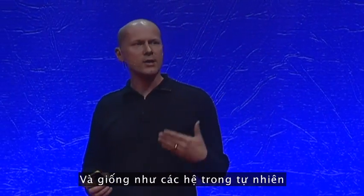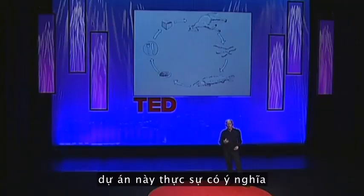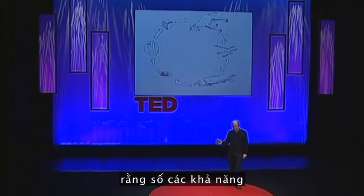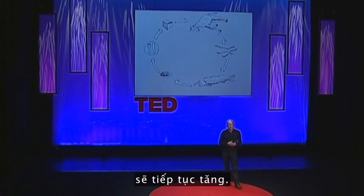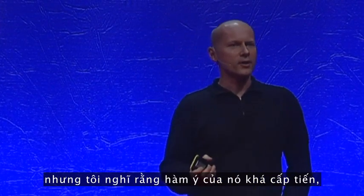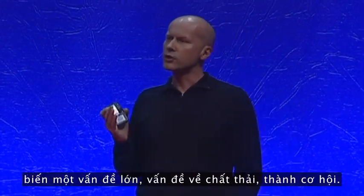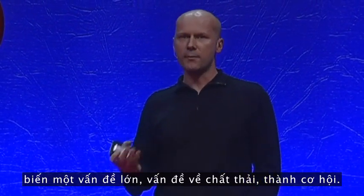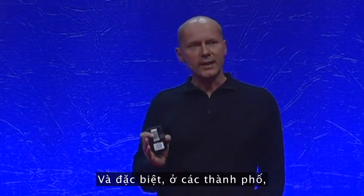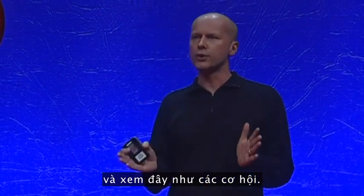And just as natural systems tend to increase in diversity and resilience over time, there's a real sense with this project that the number of possibilities just continue increasing. And I know it's a quirky example, but I think the implications of this are quite radical, because it suggests that we could actually transform a big problem, waste, into a massive opportunity. And particularly in cities, we could look at the whole metabolism of cities and look at those as opportunities.